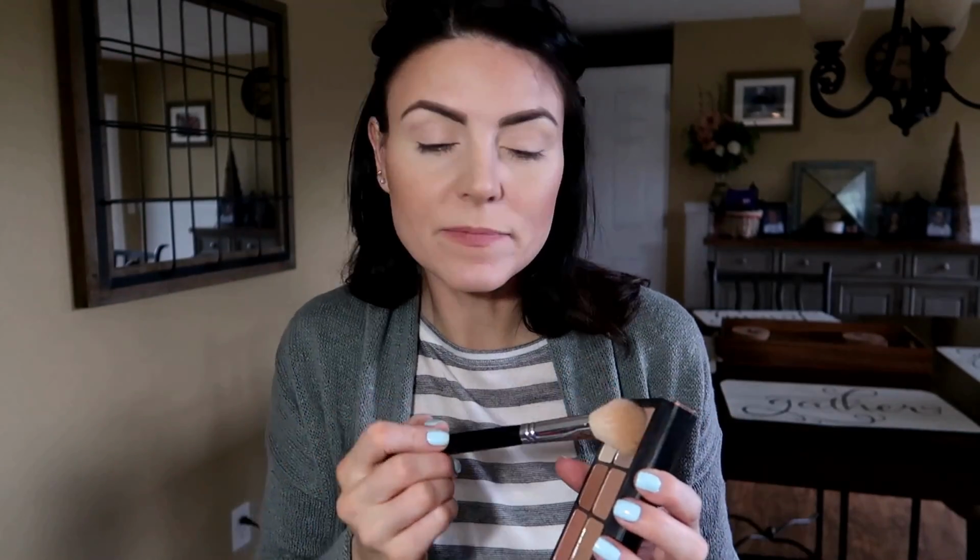So now I'm taking this cooler toned contour color, and I'm just lightly going right underneath that, on the edge of it.